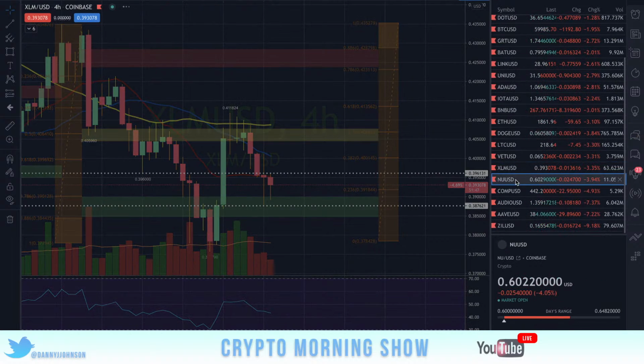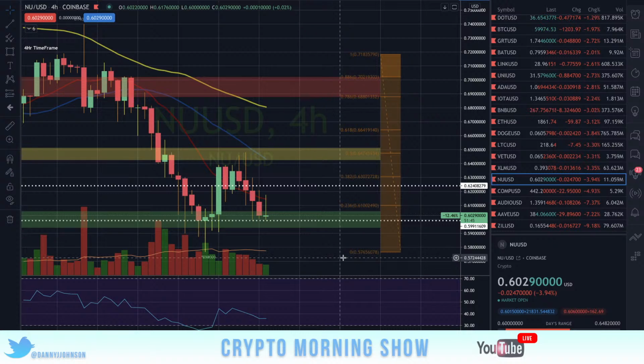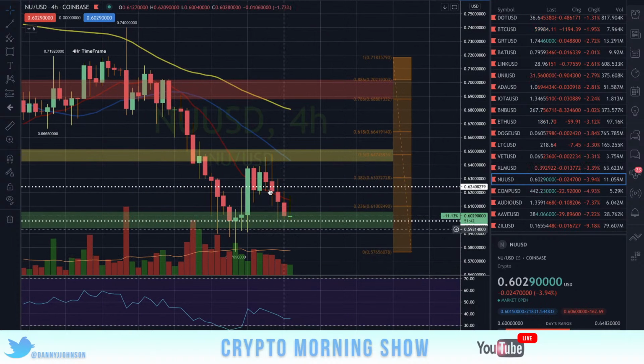Let's have a look at NU. NU trying to find support. We got 1, 2. This is the third retest of that support level at the 0.59991. Hopefully we'll get a pass on this third attempt for a bounce.